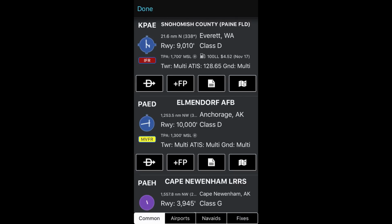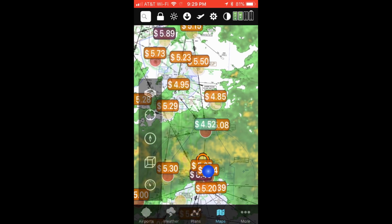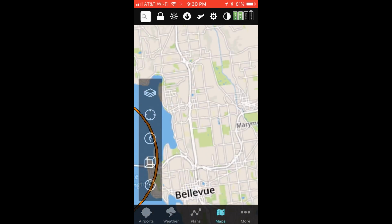It didn't really fit on the right hand side. So let's say that I want to bring the map directly to Painfield. I'm going to tap the button on the far right. It looks like a map, and there we go, right to the map. Let's declutter the screen a little bit, and let's turn on, let's say, the roads layer, turn off radar and METARs, and fuel prices.